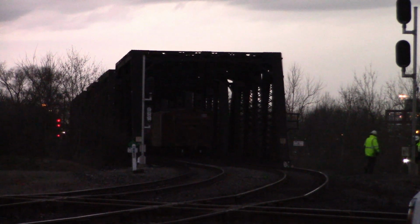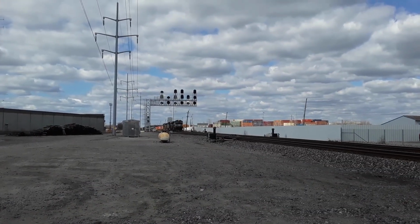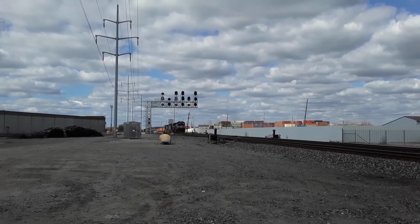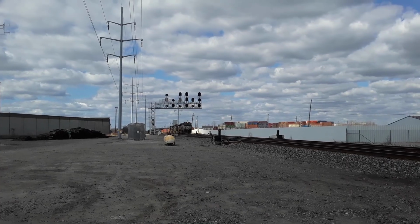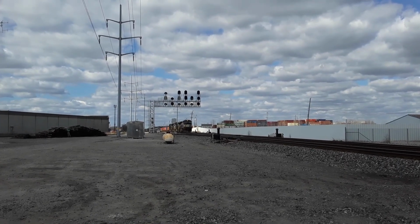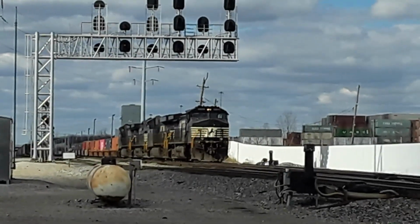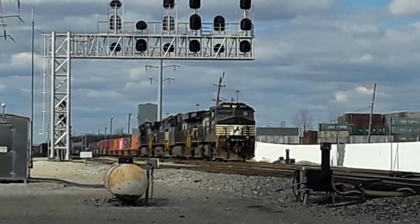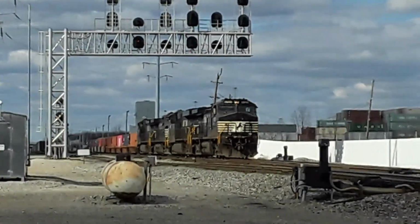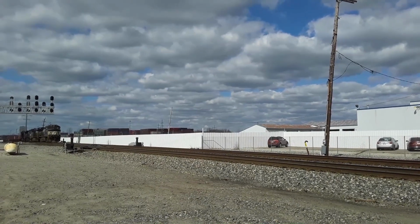We now find ourselves back at Valley Crossing, this time on April 2nd, 2020. Again, I was on my way home from work when I saw this NS intermodal train working in Watkins Yard. The reason why the footage is a bit downgraded was because I was filming this on my phone and I had left my camera's SD card back at the house. The footage looks great as long as you don't zoom in.